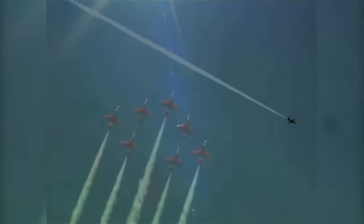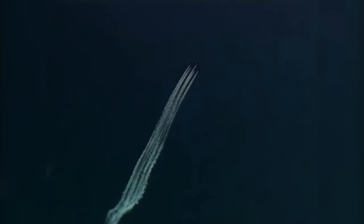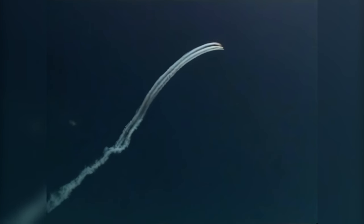Typically during training, pilots fly three times a day. With each flight or display, there's a brief and a debrief, plus a lot of planning. The purpose of the Red Arrows is not merely recreational. They serve as a good advert for the RAF and drum up recruitment whenever they display.